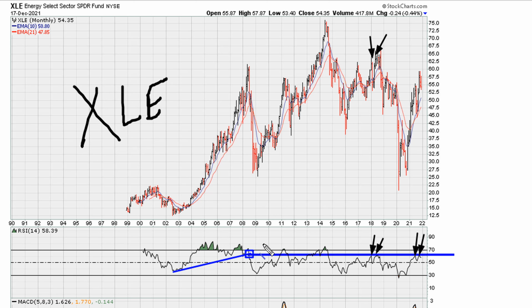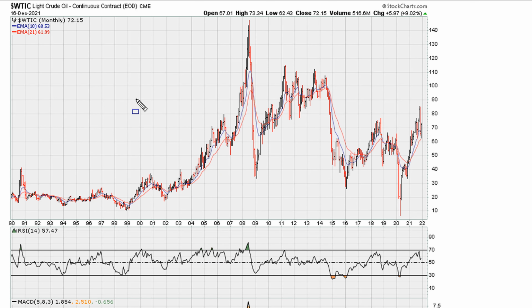And also there was a break of a trend line right here. Again, coinciding with coming off the highs in 2014. And again, crude oil, this is the WTIC monthly chart going back to 1990. But if you take a look at the most recent years, this is where we have come and found resistance on the monthly chart and have been rejected.